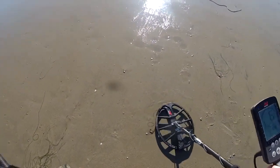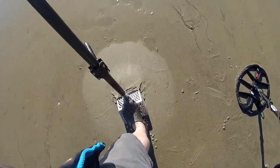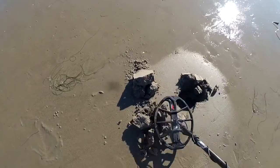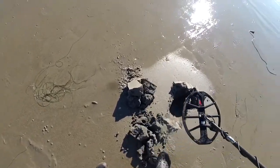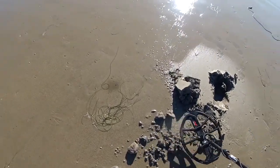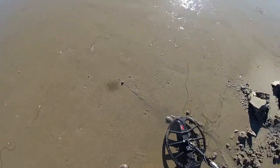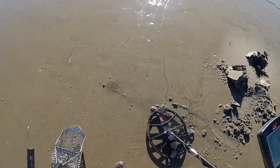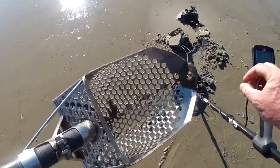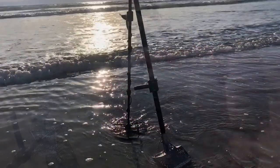4 or 5 target, high up in the wet sand. Waves aren't really making it up here right now. It is just slim pickings, which is always disappointing when you go out for a good negative low tide and there's just not much to pick from. It's horrible. More pieces of aluminum.